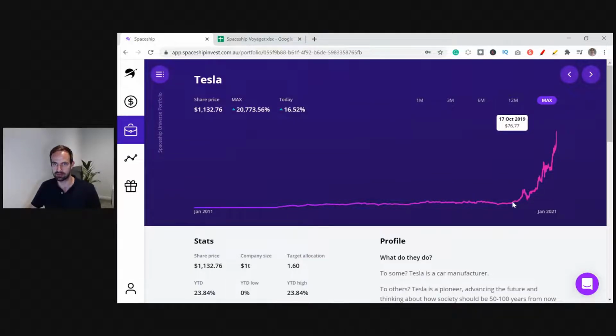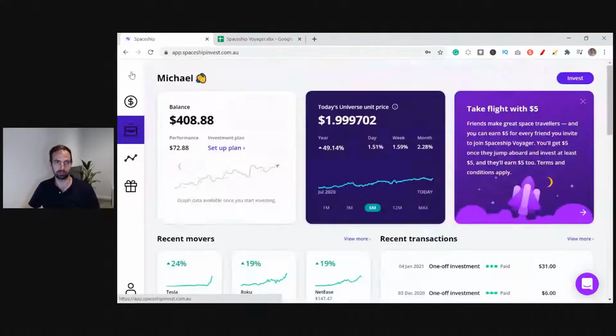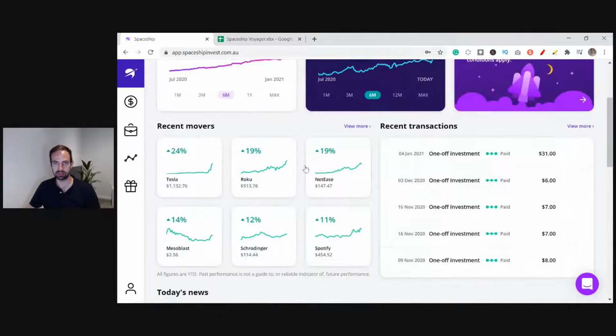So they started that fund in 2018. So they probably invested somewhere here when Tesla was still around the $100 mark. And it's also to note, this is the price in Australian dollar, so US dollar converted into Australian dollar. But going back to the dashboard, here you can see the top performers.